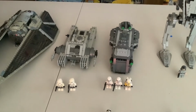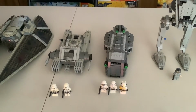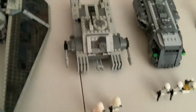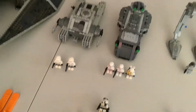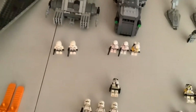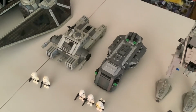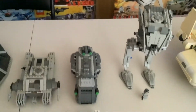Alrighty. Next on our list is the TX-225 GAVR Occupier Combat Assault Tank. This set is mainly from Rogue One, but I think it has a little scene in Star Wars Rebels. It's probably one of my favorites. I think it looks sick. It looks really cool. It's probably my favorite of the three land vehicles I have.